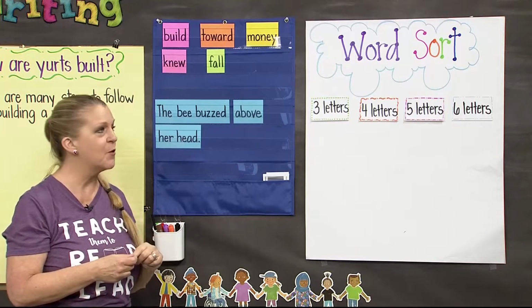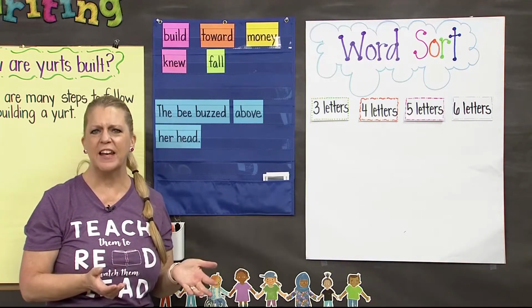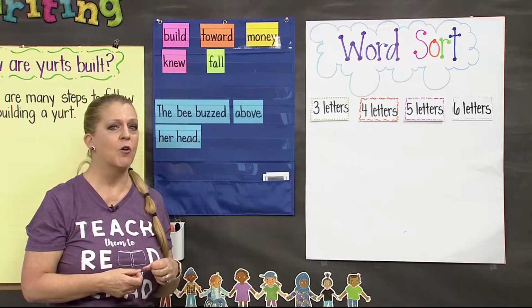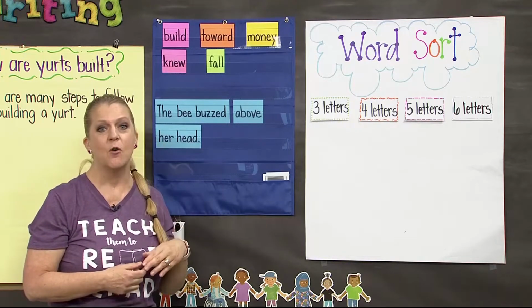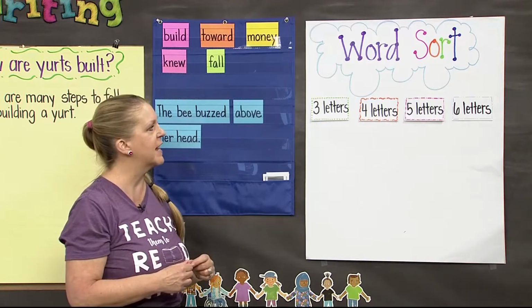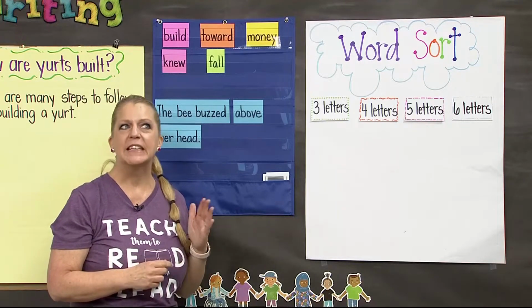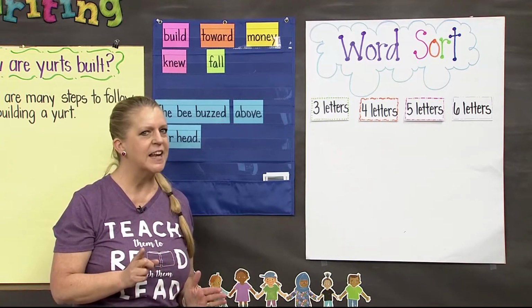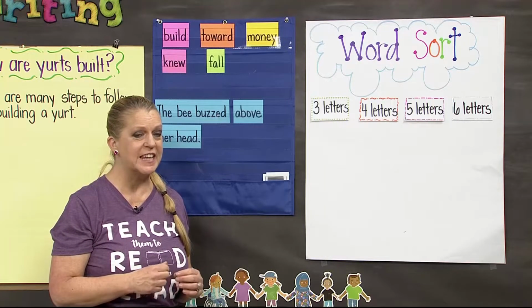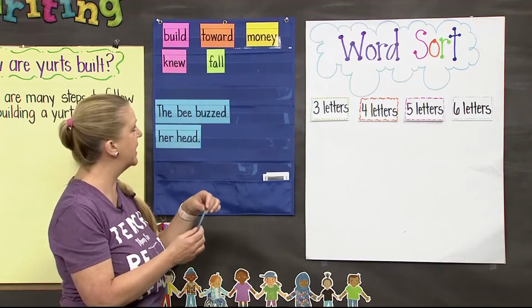Now, today we're going to do a word sort. Now, you can do that in a lot of different ways. You can sort words by syllables or by focus sounds or different things. But for our high frequency words today, I wanted to focus in on how many letters they have. Now remember, how many letters they have is not necessarily how many sounds they have. So we're going to just keep going and look at our words.